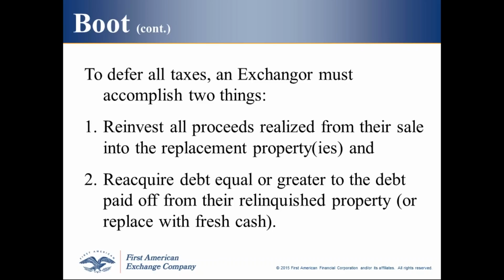So let me say that again. You want to reinvest all the proceeds from your sale into the new property, and then you want to replace your old debt with either new debt or new cash into that new property. If you trade down in proceeds or if you trade down in debt, then you've got boot and you'll pay taxes on that boot.